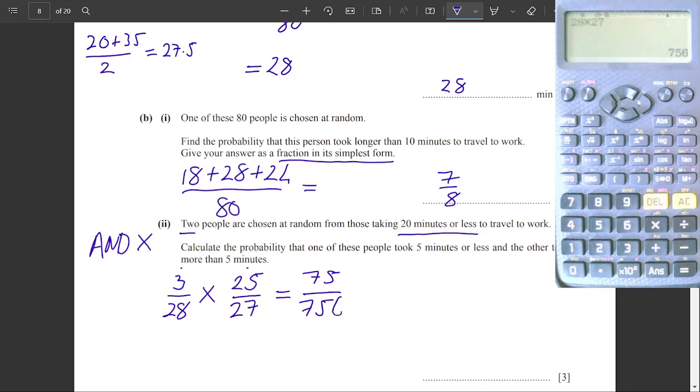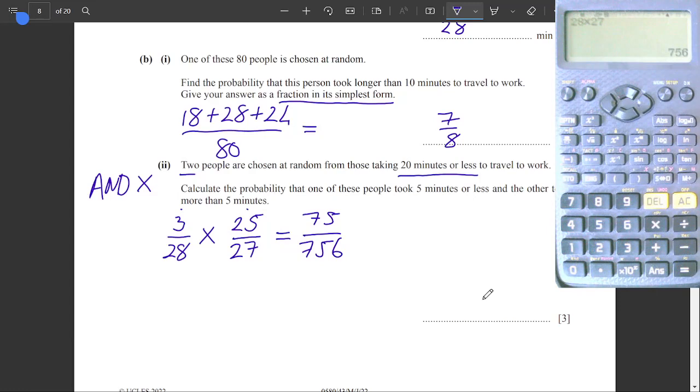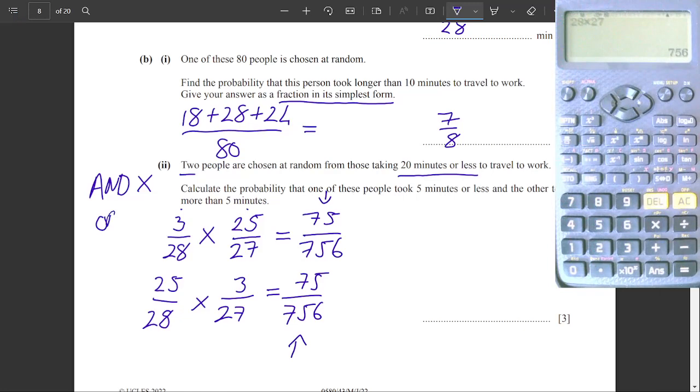But be careful with this one, because we've only calculated one possible outcome. We can pick them the other way around. We can possibly pick first the 25 that took longer than 5 minutes. And when we pick one of those 25, the probability is out of 28 because all the people are still there. Okay. Then we might pick one of the three that took less, and then there's 27 left. Okay. In the end, this is going to give us the same probability, but it's another possible outcome. Both of these things is not going to happen. Either this or this is going to happen. And when we do the OR rule, we add, or we can just multiply it by 2. Either way, we add those two together.